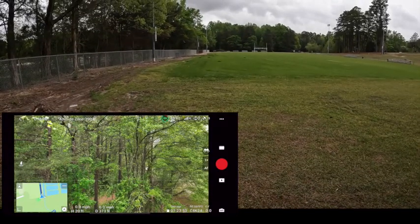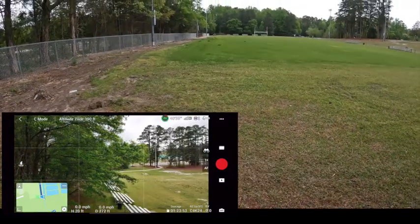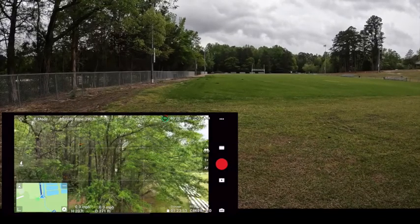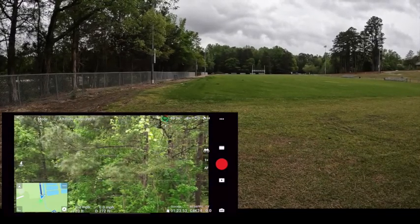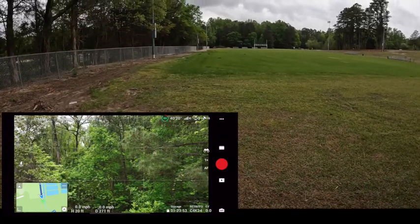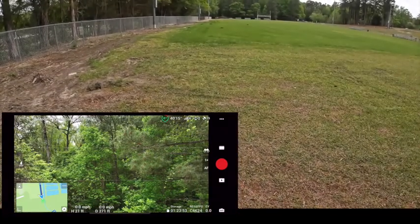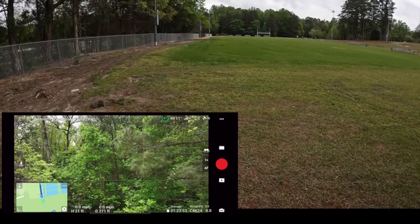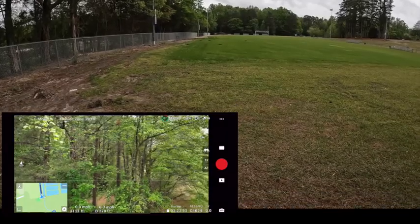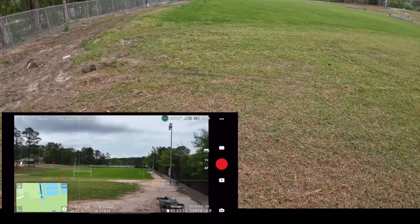But from a side profile, let's try to get a good side profile here. From this profile here, I cannot make out where my drone is against the backdrop. I can barely see one of the flashing lights. So let me bring it back.